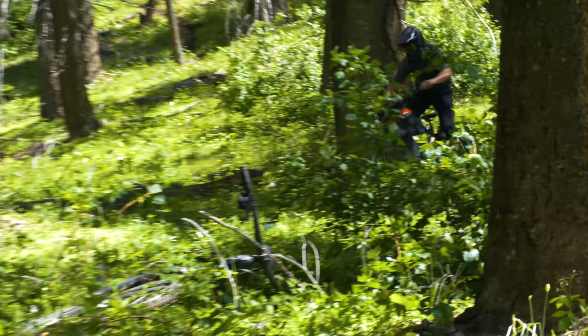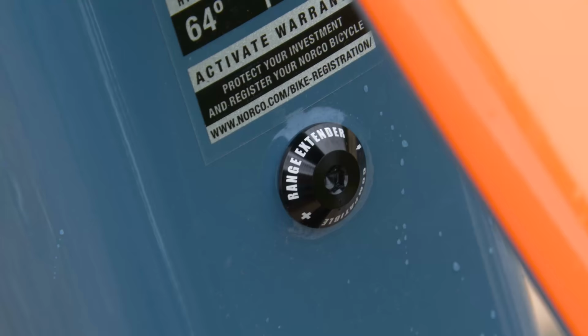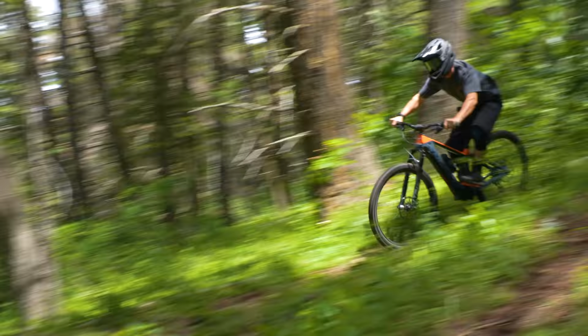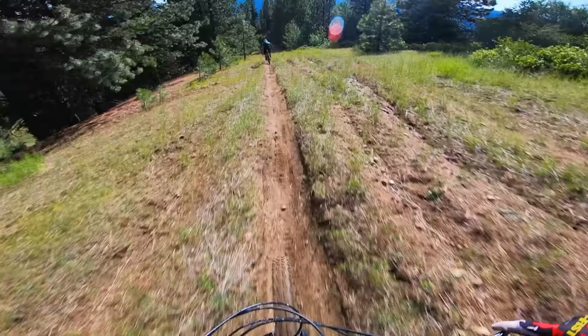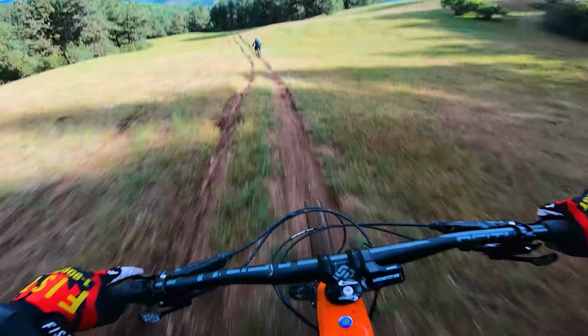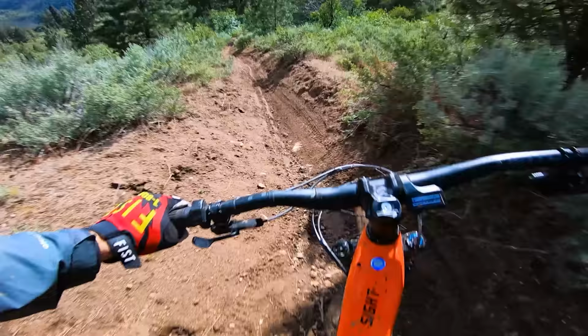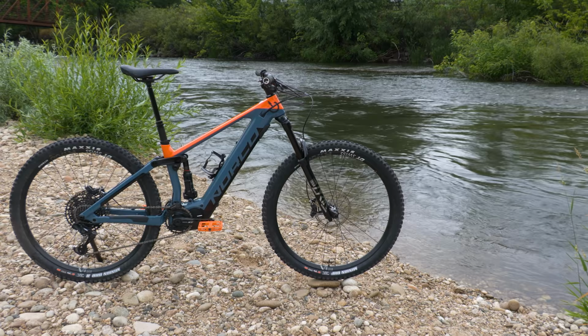One huge positive on the Sight VLT, the integrated battery life proved to be really good, and there is an additional 360 watt hour range extender for more adventurous riders. That'll get you up to 990 watt hours total, and that is really impressive. Overall, coming in with the best price point in the lineup, the Norco Sight VLT shines in wide open bits and gets a 5 out of 5 rating for fun, leaving very little for us to complain about.